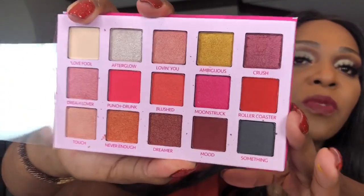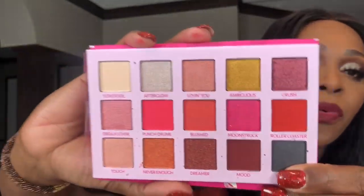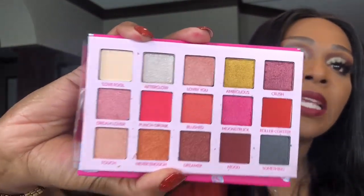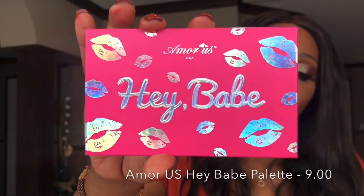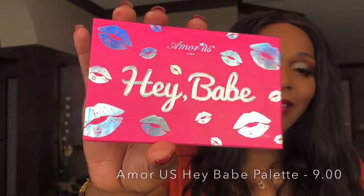We're not going to swatch this one because we're going to put it in a giveaway, but it is a beautiful, beautiful palette. I hope you guys can see all of these beautiful colors, and they're in the style Moonstruck, Dreamer, Never Enough. This is really pretty, guys, and this is a pretty spring palette, so I think that would make a nice spring palette, absolutely. And let's see what this little baby retails for. And this is the Amoras Hey Babe palette, and it retails for $9, guys.